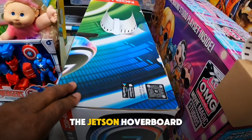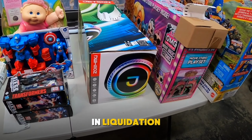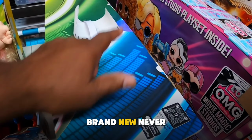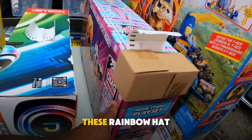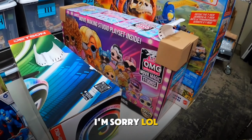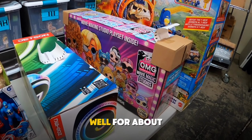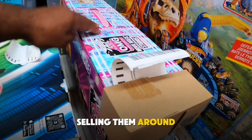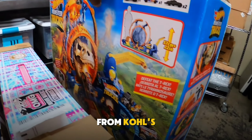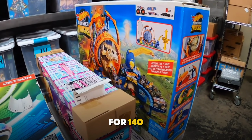Also, I got the Jetson hoverboard over here that I got in liquidation, and this mug is brand new, never been opened. The seal is still on there, as you can see. I also got these Rainbow High, LOL movie magics. I got those in liquidation as well for about 10 bucks, and these are selling around $90. I got this from Kohl's. I think I paid $25 for it. I just sold that for $140.